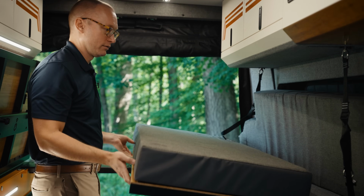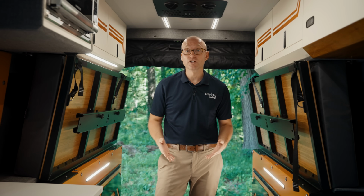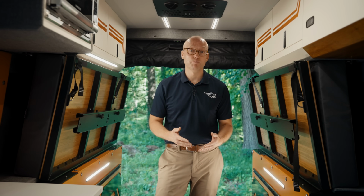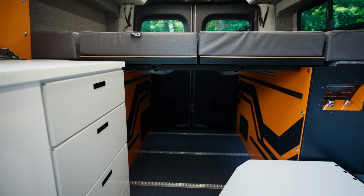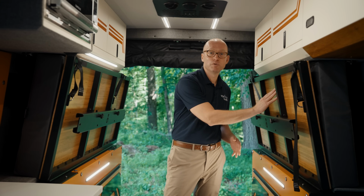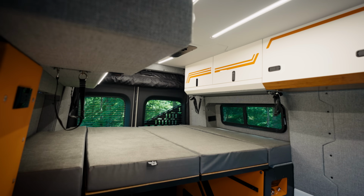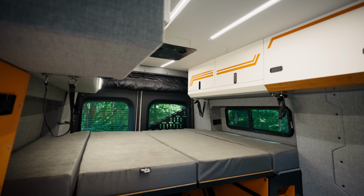Next, we're going to talk about the bed system in the Friday series. What's great is that it's a legless bed system. Right now, I'm standing in the garage, and you'll notice that the space is completely unobstructed. And even when you lower the bed, you won't have to have a center support beam in your way. Right now, we have the bed in the up position, and you'll see the beautiful bamboo paneling, which we use throughout the van.